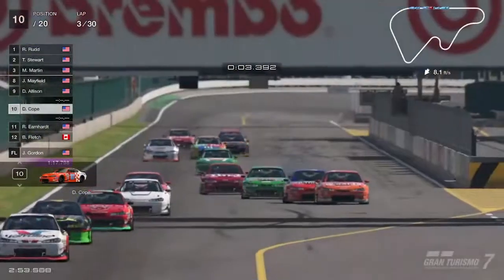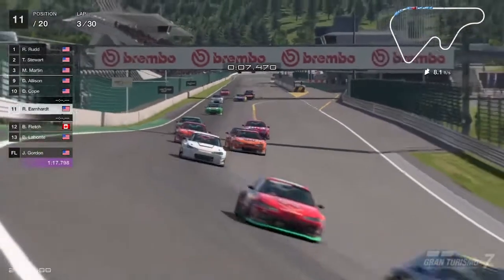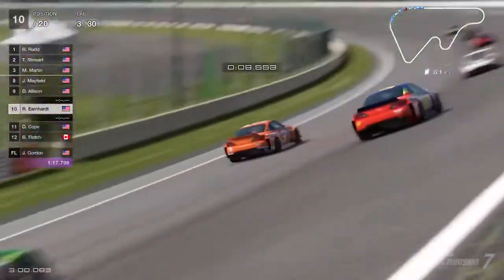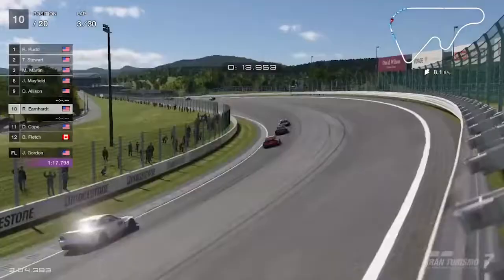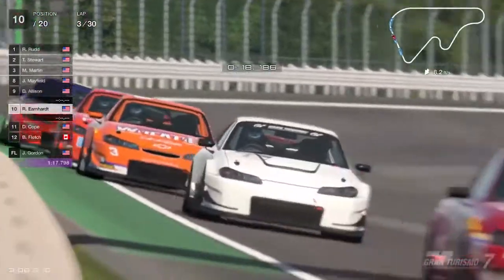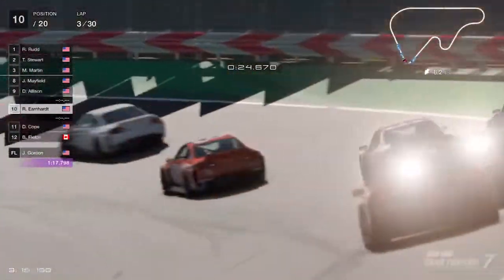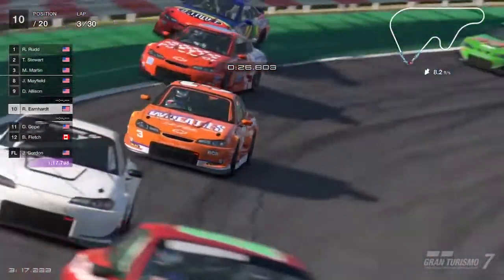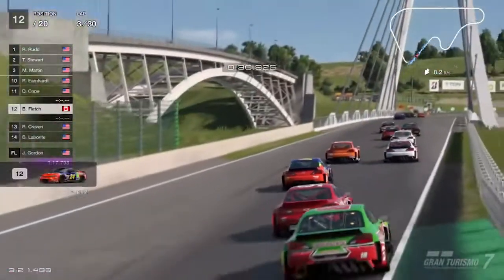Ooh, wow. See the back of the pack there. Ralph Earnhardt and Brady Fletch having a bit of a disagreement. Big block by Ralph. Now Brady maybe looking to make a 3 wide with Derek Cope, but thinks better of it. Oh, wow, a lot of contact between Cope and Fletch right there.